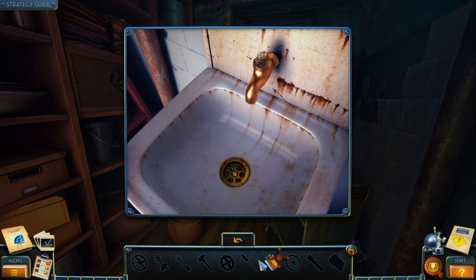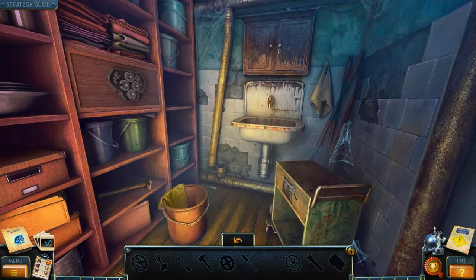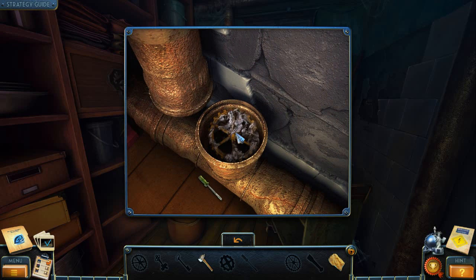The item can't be used here. Wow. Dissolvent? Now I can use it, maybe? Not sure why I can't. Oh, I gotta wipe it off. Oh. Looks like we're missing a gear. Let's see what else we can do here. Hammer time. Looks like we got a screwdriver.